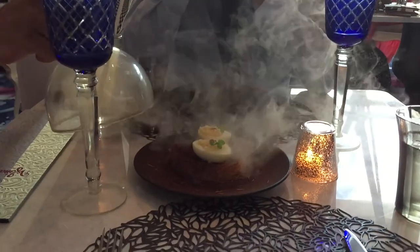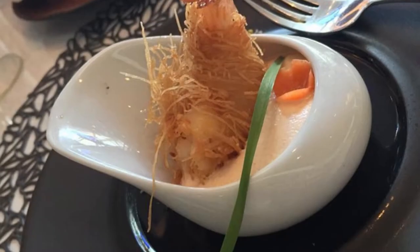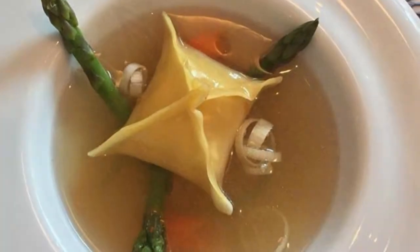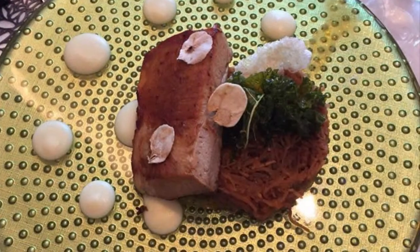Wow. Looking good. Okay. So this one is called the bird's nest. Okay. I see my life flash before me. Don't worry. Ta-da. I had a meltdown.